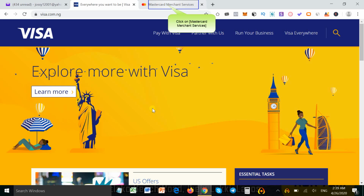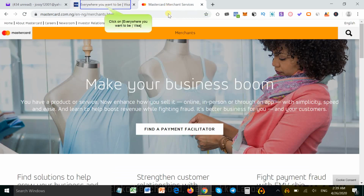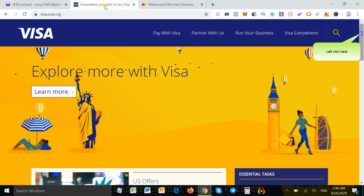Hello people, I'm here once again to bring you another mode of payment. This mode of payment is called Visa. It's called a Visa card, and I also have a Mastercard. Both are another mode of payment.